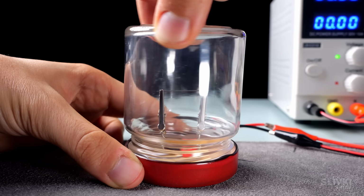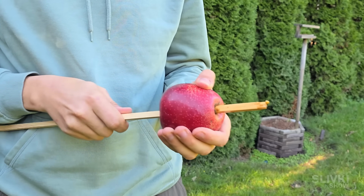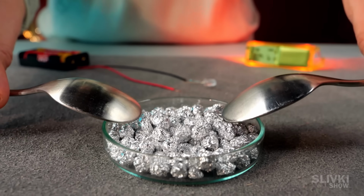We have compiled the coolest experiments, and some of them definitely mustn't be repeated at home.